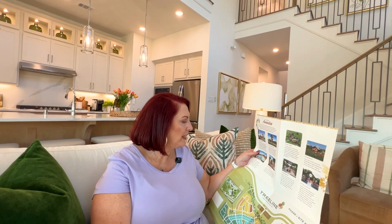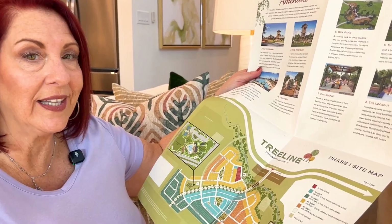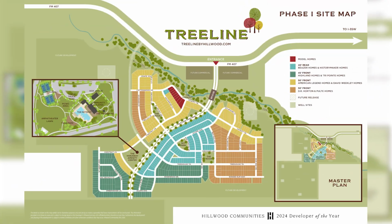I'm just looking at all the amenities they have here. It is so amazing. I'll give you all a better picture of this, but basically when all this gets built, this is just phase one. They're going to have 5 or 6 phases here, and they have so many amenities.